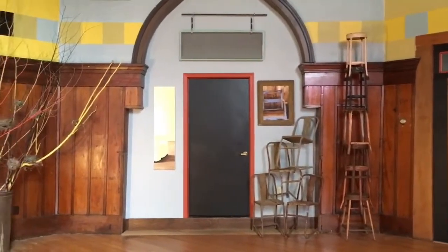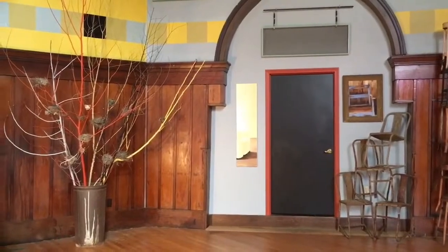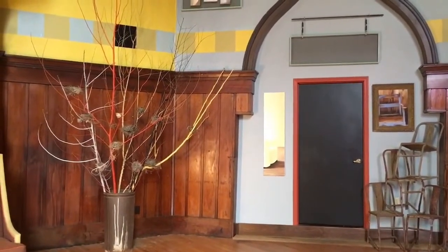As another example, I'm obsessed with bird's nests. So I'm building a tree, and I'll be painting it. And as it fills out, the color will be coming down from the walls of the church visually. And I'll also be using it to display my bird's nests, and I will also have paintings of bird's nests.